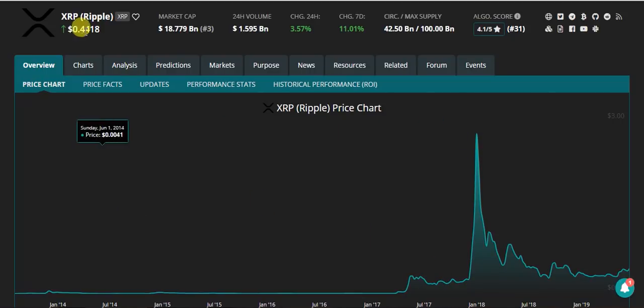Alright, so with Ripple here, we're at 44 cents right now. Our overall market cap is at 18 billion, so that's a lot of money in Ripple, guys. That's doing really well. It's number 3 overall in market cap. The circulating supply is 42.5 billion, so that is a lot, guys.